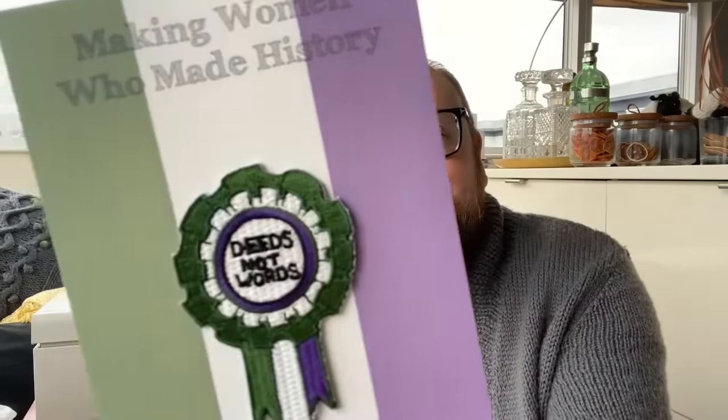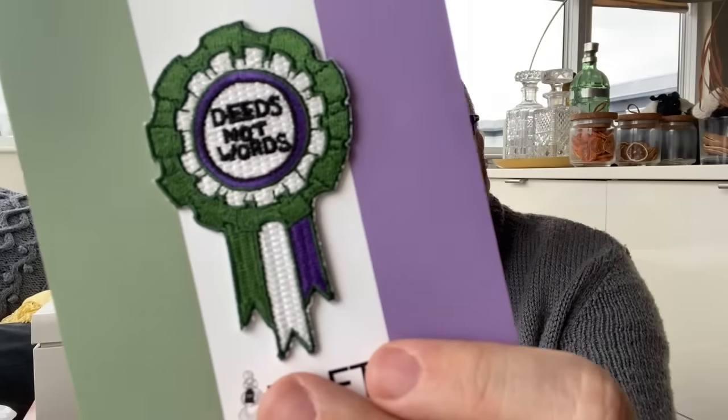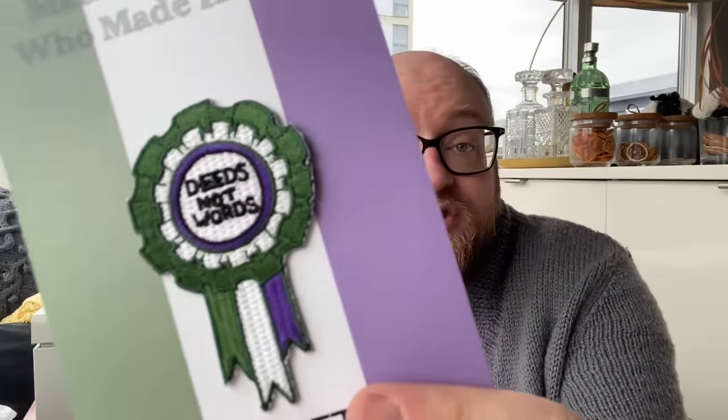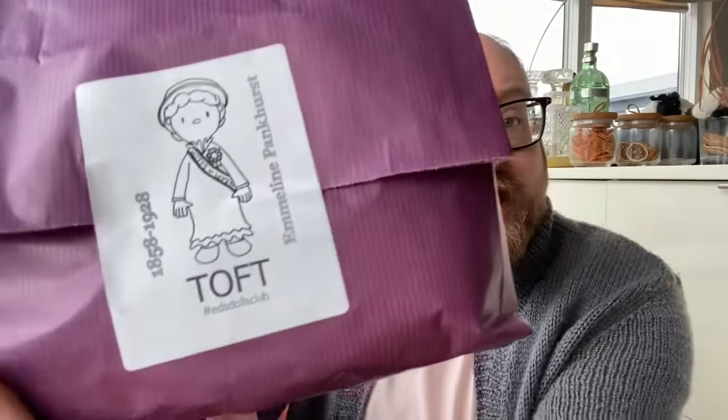Natasha is always at the show, Tash. So I've got Tash the sloth, which is brilliant. And again, it's kind of a collector's thing that people go wild for these patches. But this weekend, when they re-released as part of the Women Who Made History series, to tie in, they've released a new patch. So we've got a rosette patch, which says deeds, not words. And this is obviously linked to Emmeline Pankhurst, who, as if by magic, is the first kit that I have.